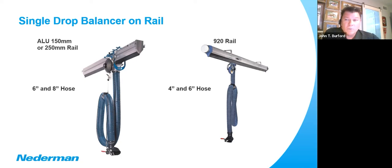Again, high schools, CTEs, and auto dealerships can handle everything from your standard car up to your 1-ton diesel trucks that are going into, say, Ford, Chevy, Dodge, etc. This is a great application. It's a nice way to put mini hose drops at a nice, affordable area, I should say.